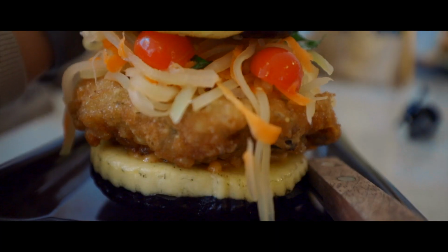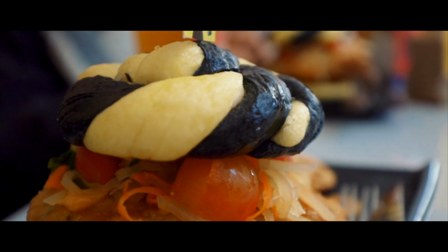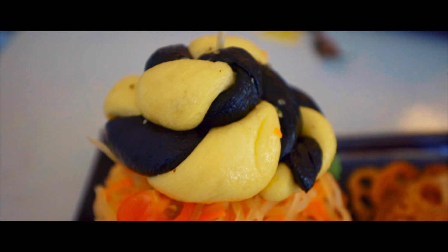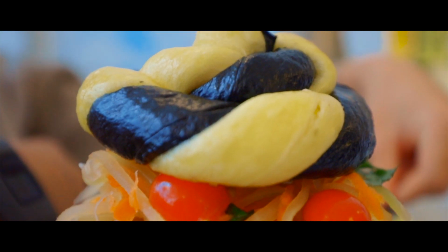A prawn patty. Yeah. How'd they get the bun like that? Like a Bruce Lee colored suit. It looks so weird. There is a yellow and black jumpsuit. How do you get that cool look? A specific way of making bao buns for the yellow coloring. We use seasonal pumpkin. For the black, we use charcoal.